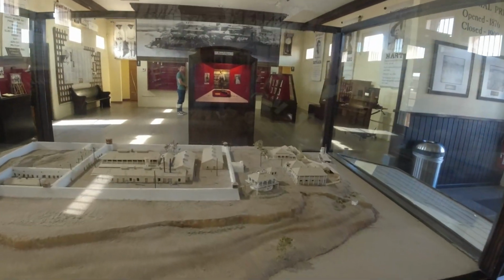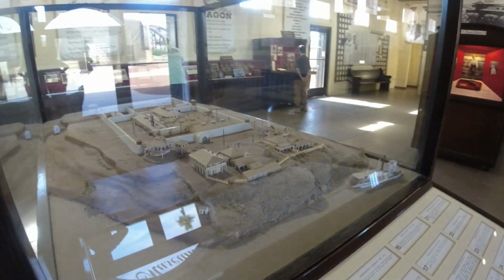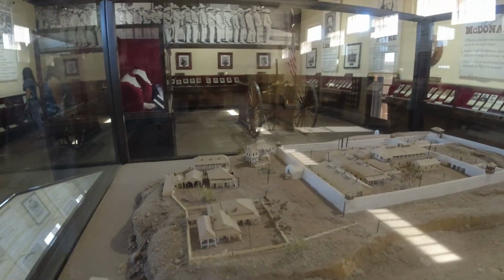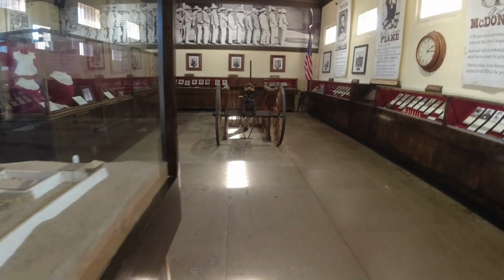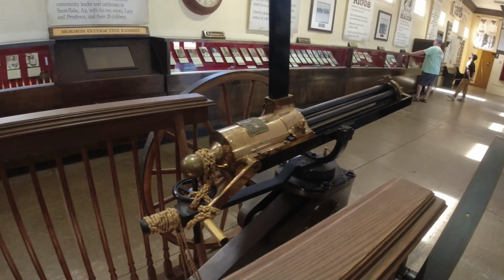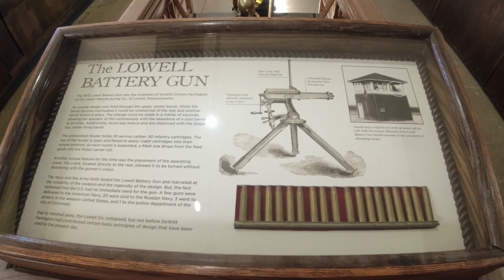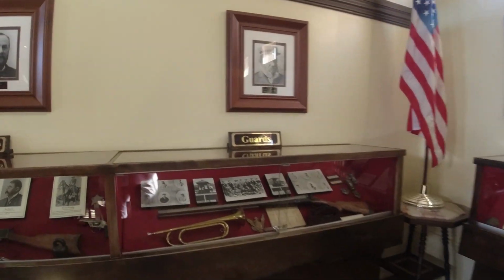And here's an overview of the prison. Oh, that would be a piece of cake. I'll just put mine on. Guns that they had up on the lookout. The Lowell battery gun and some of their rounds. Some of the guards that worked here.